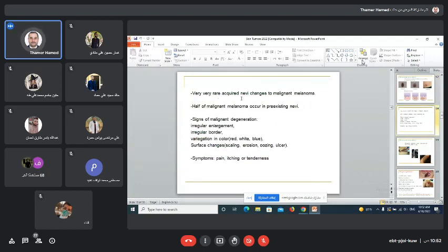It is very rare for acquired nevi to change to malignant melanoma. Half of malignant melanomas occur in pre-existing nevi. It is very rare that a nevus could change to malignant melanoma, but half of the patients' melanomas arise from an existing nevus, especially in the USA.